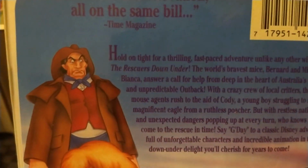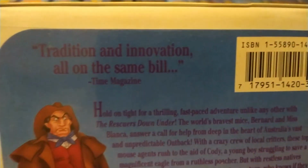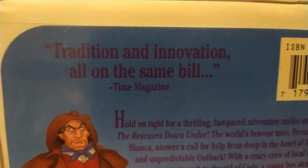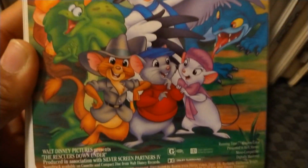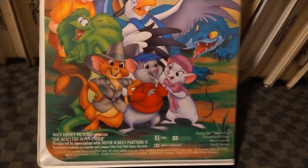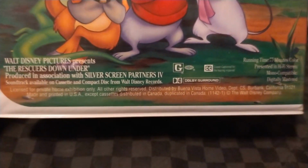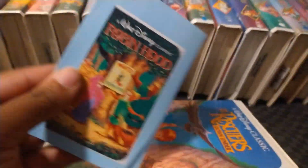Here's the character profile. Here's the back. Here's the evil villain. These better not be Jonah's eggs. "Traditional and innovation, all on the same bill," says Time magazine. And John Candy is in this movie. And this marks the last appearances of Ada Gabor. She passed away in 1990. Co-produced by Silver Screen Partners, rated G, and it's 77 minutes. Okay. Here's the business reply card, and here's the other goodies.